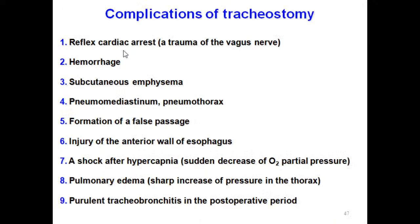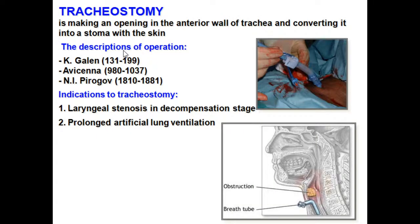And also here it may be an indication for tracheostomy. Sometimes due to some factors it is impossible to intubate a patient. For example, after severe facial trauma, or if a patient can't open his mouth, and intubation through the nasal cavity is impossible. In this case, we also can do tracheostomy for artificial ventilation of this patient.